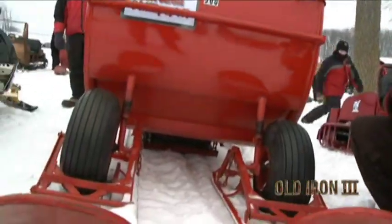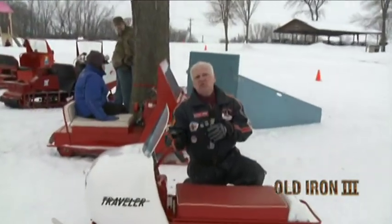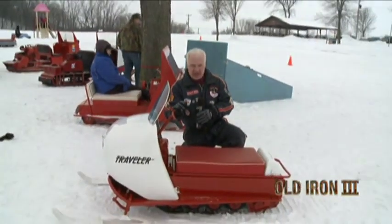Now, the goal when you're a snowmobile collector is to get something that's a little bit different. And this is my latest project here. It is a Polaris Little Andy. Little Andy, Andy Wells was the name of the gentleman who, when he was a kid, designed this.